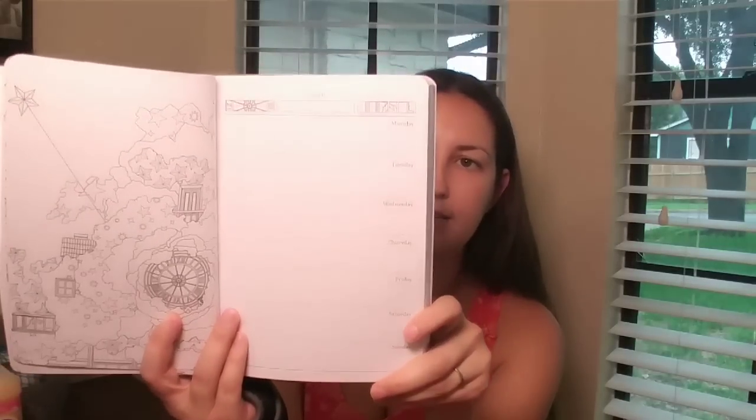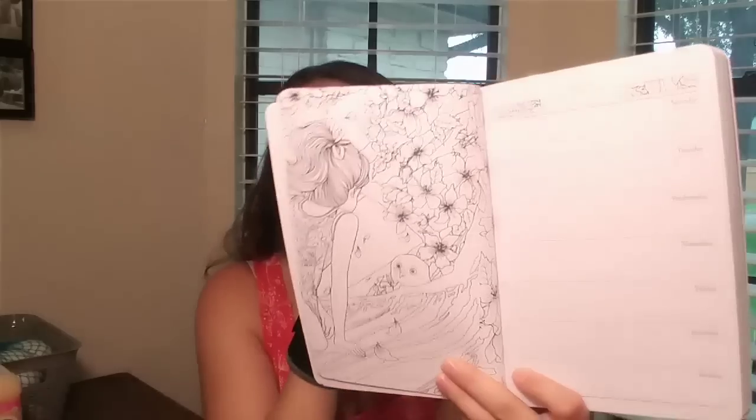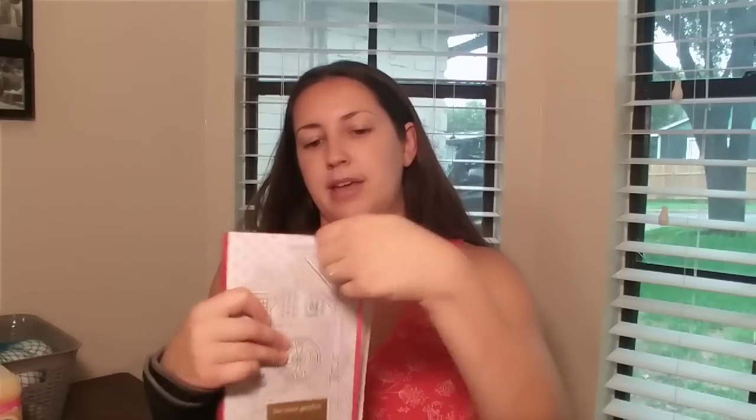And then it's like a little planner inside. So I thought that was pretty cool, and I really liked some of the art in it. Just really, really cute, very pretty. So I thought that this was a really good deal, and I definitely picked this one up. There were two coloring book ones, and this was the one I liked more. It'll probably be a gift for somebody.